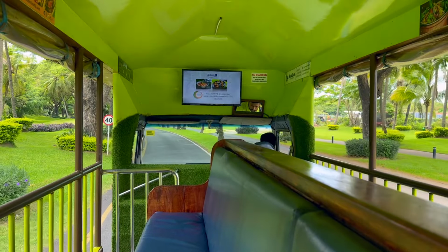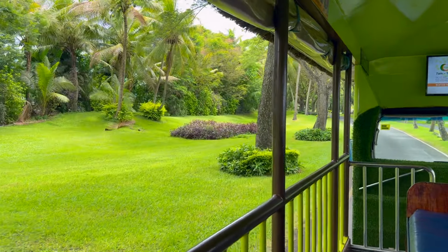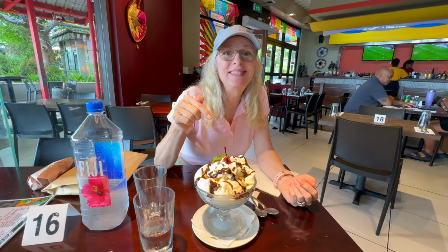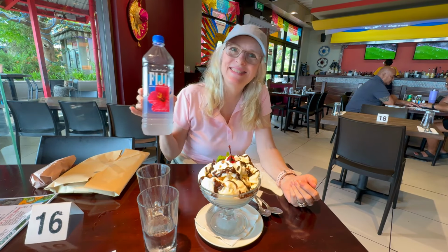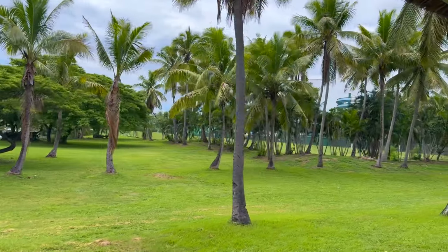Down to the marina. To browse the shops, pick up some souvenirs, and have some great food. We're having a Fijian ice cream sundae, so we'll see how it is. We got our Fiji water there. Jax has some great t-shirts and souvenirs.